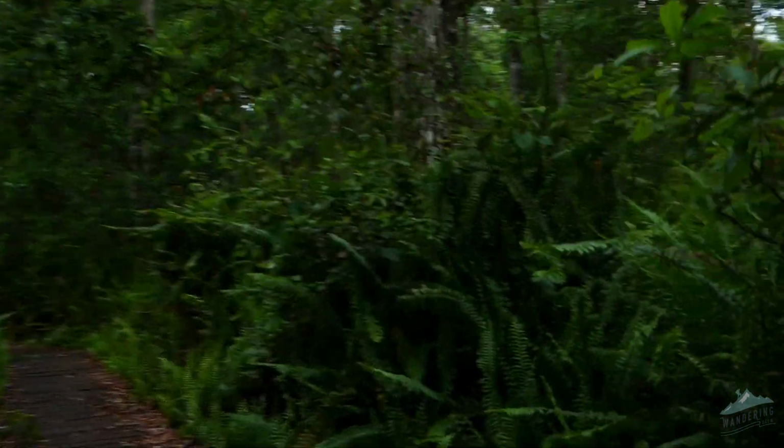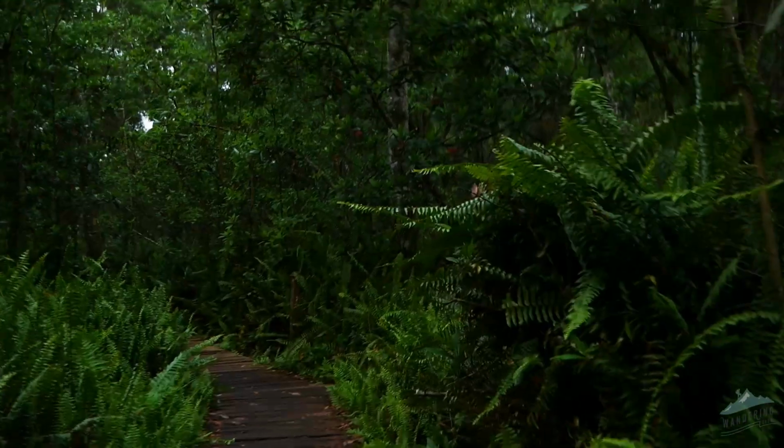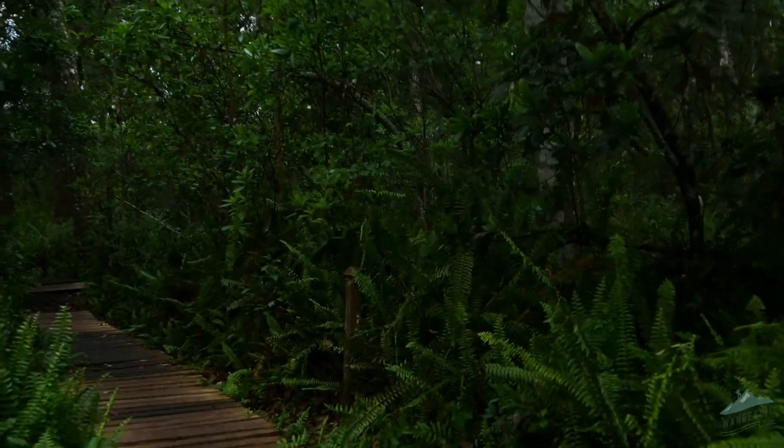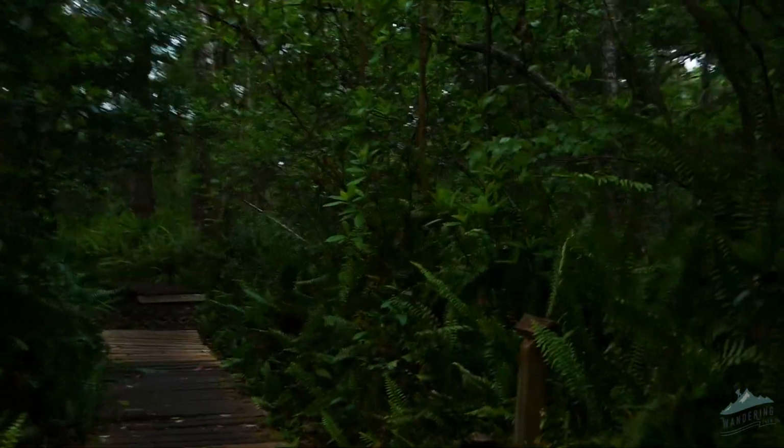I'm testing out some new gear today. It's my first time hiking in this pair of sneakers. I'm also trying out a wireless microphone that I just got 2 days ago, prior to taking this trip.